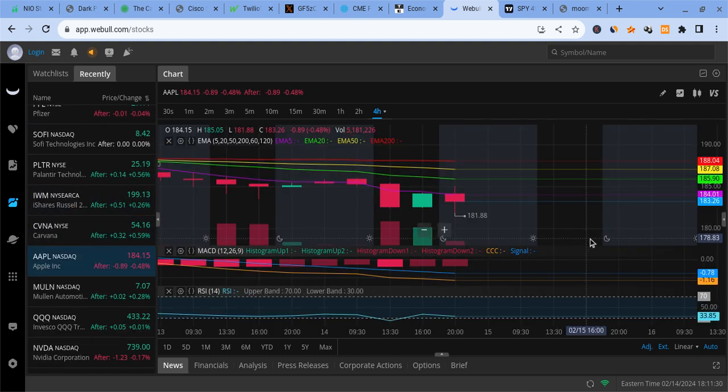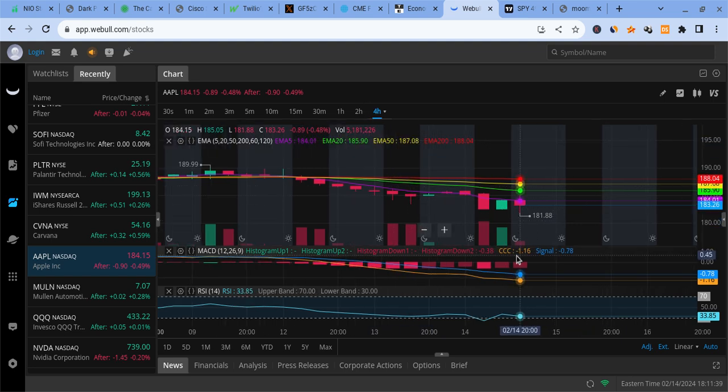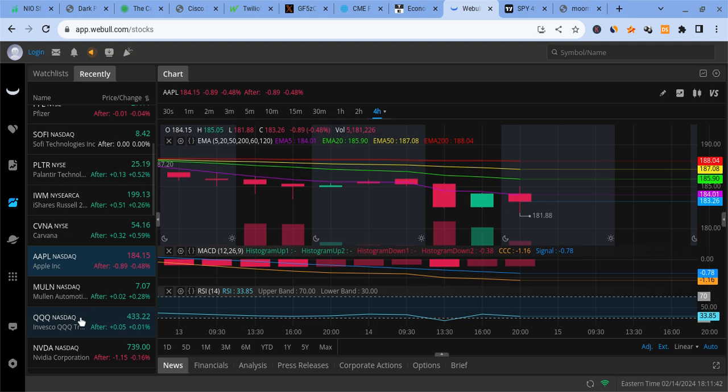Aapl has been dropping after some news about Warren Buffett selling some shares. If we fail to hold 182.5, I could see it retracing to 180, then attempting to bounce there. Still looks kind of bearish on the 4-hour. It still has a lot of bearish momentum. So look for a little bit more potential downside.